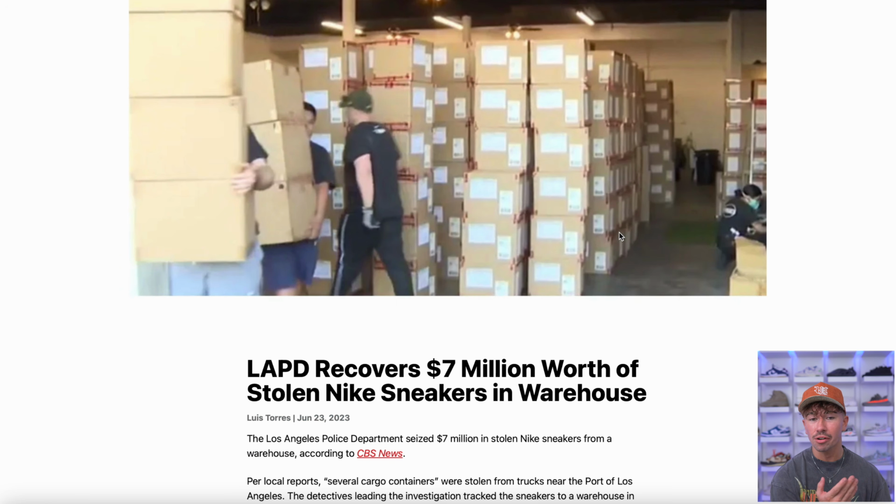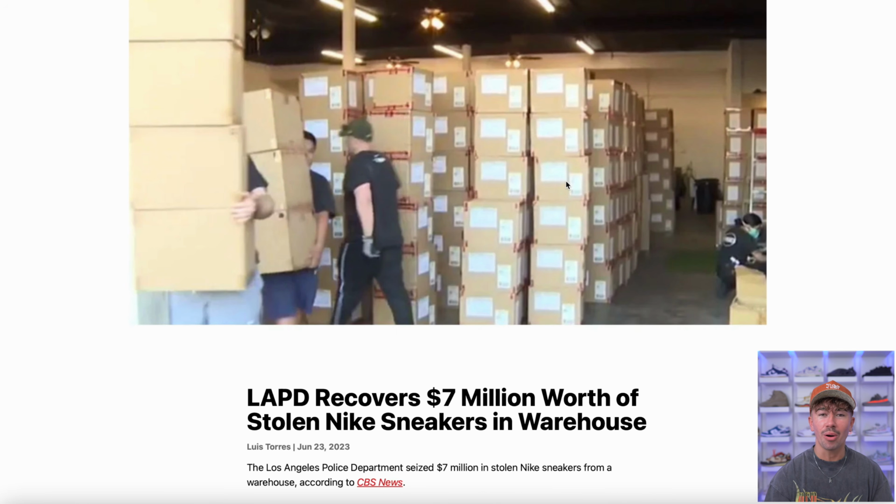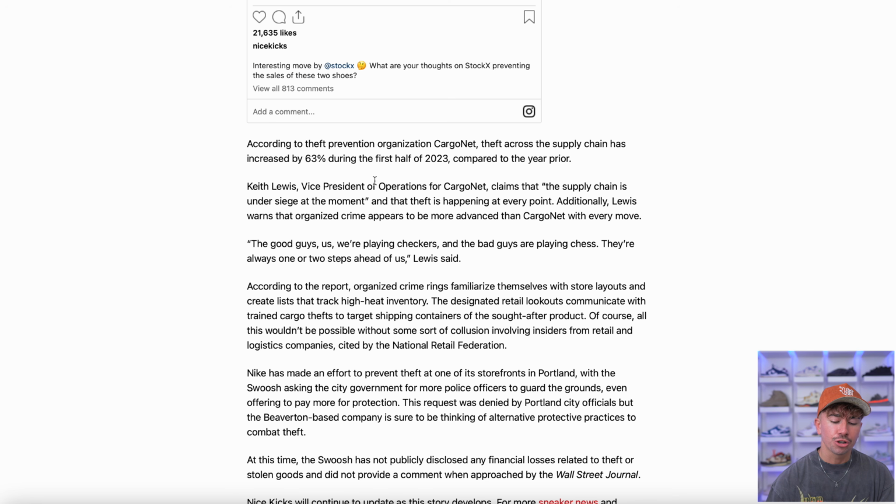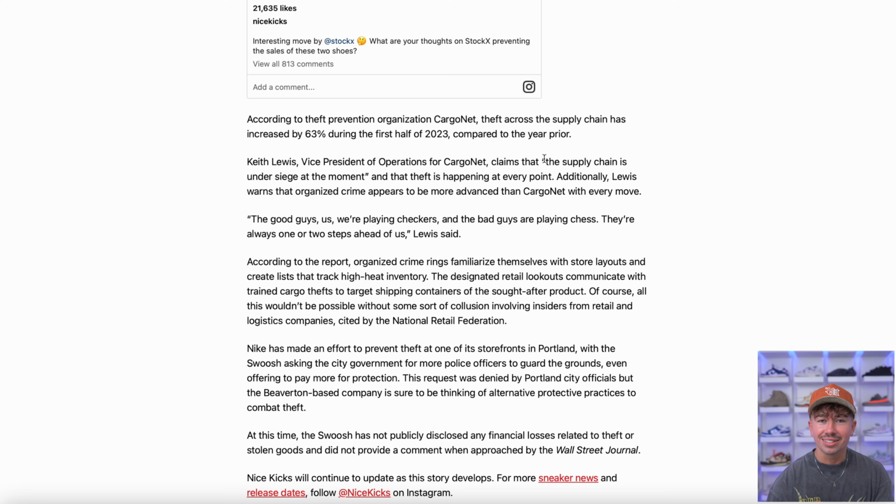And then if you guys remember earlier in June, the LAPD recovered $7 million worth of stolen Nike sneakers in a warehouse. Same story, all of these boxes were stolen. A lot of these pairs ended up being like the Drake shoes and stuff like that, or at least one of the pairs was. But yeah, $7 million obviously is going to be a ton of different sneakers. So apparently this organized crime, which is specifically targeting Nike and high heat sneakers, according to theft prevention organization CargoNet, theft across the supply chain has increased by 63% over the first half of 2023. They're basically saying that the supply chain is under siege at the moment.